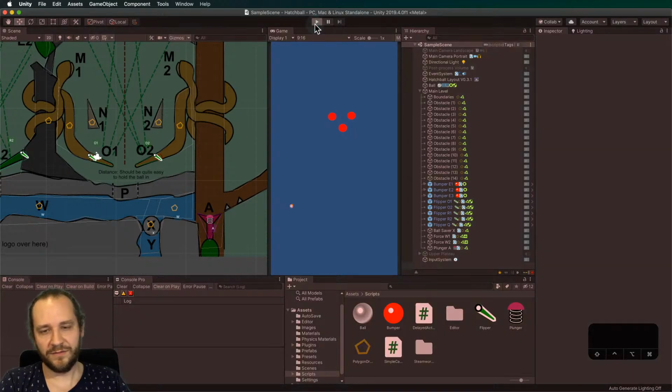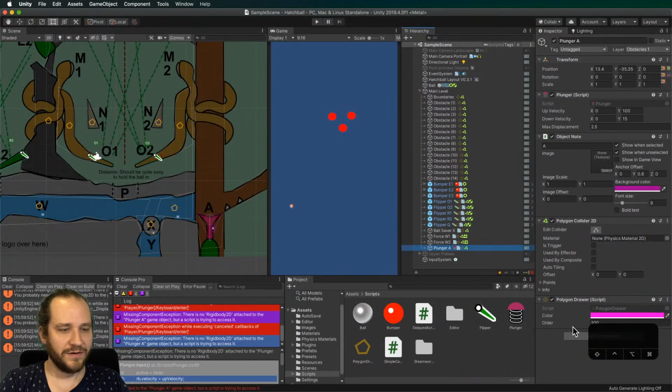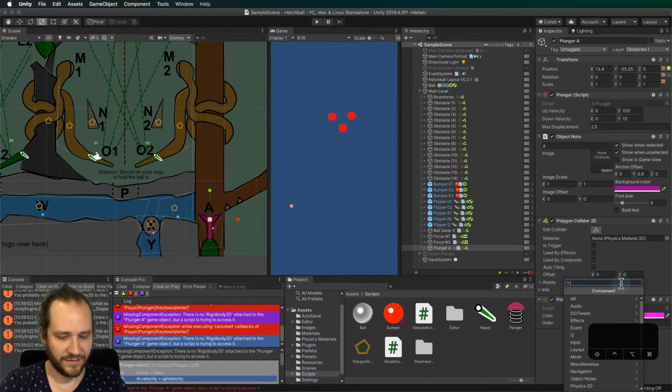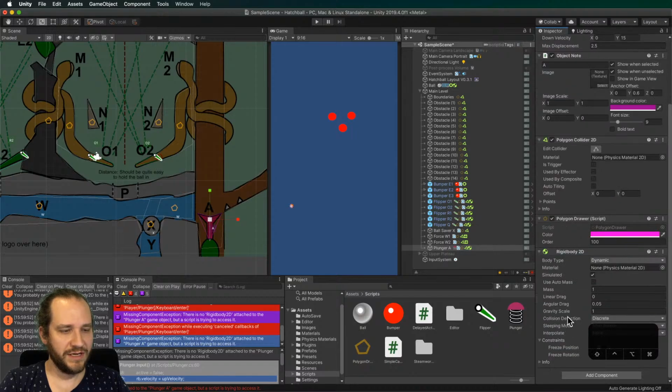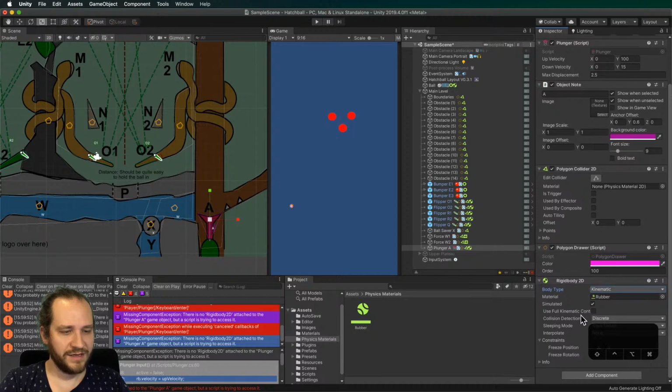So let's try this out. I have no idea on the speeds. Oh, there's no rigid body yet. Forgot that one. All right, needs a rigid body. Rigid body 2D. It will be dynamic. It needs to be, yeah, rubber is good, I guess. Rubber. It is not dynamic, it's kinematic. It is simulated though. It uses the same as the other things, continuous interpolated collision detection.